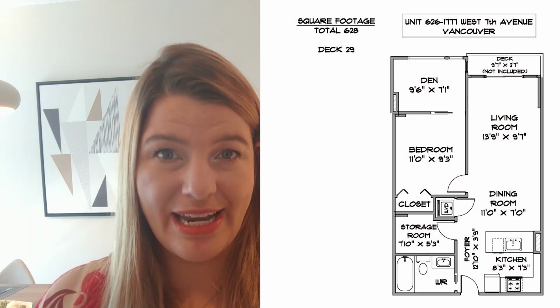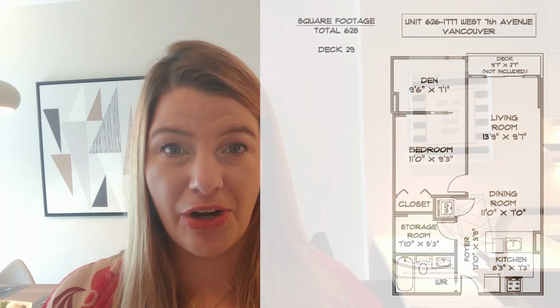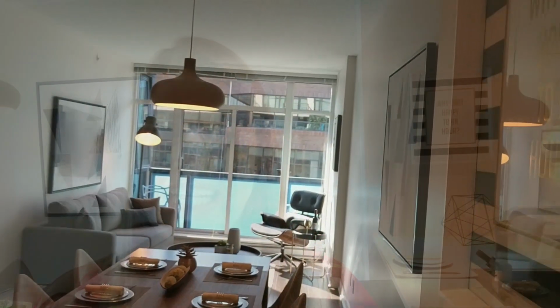This home is a 1-bedroom plus den plus flex. It's got parking, it's got storage, it's got everything that you would need.